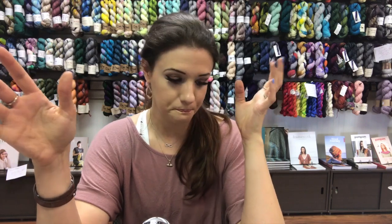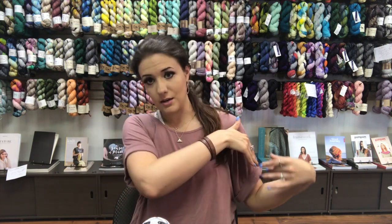It's a very unique way of constructing a garment. Very different than anything that I've ever done. You're basically, I won't give the whole thing away, but you're basically starting like in the middle, working out, and then joining and working out, and then joining and working the back. So it's not a traditional top down or bottom up sweater. It's worked more side to side, but even then not in the traditional side to side method. So it's really, really fun so far.